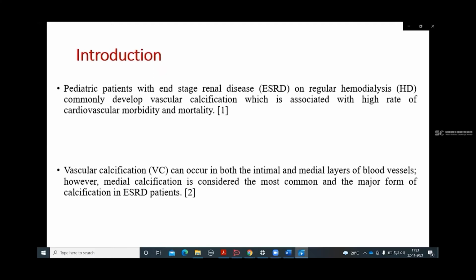First, pediatric patients with end-stage renal disease on regular hemodialysis commonly develop vascular calcification, which is associated with a high rate of cardiovascular mortality and morbidity. Vascular calcification can occur in both the intimal and the medial layer of blood vessels. However, medial calcification is considered the most common and the major form of calcification in this category of patients.